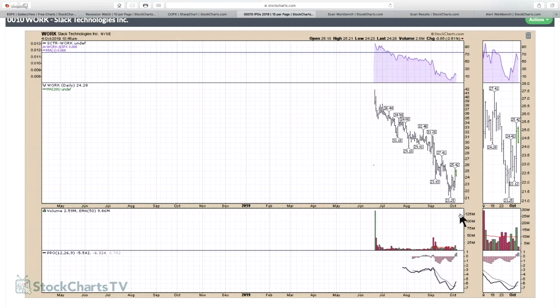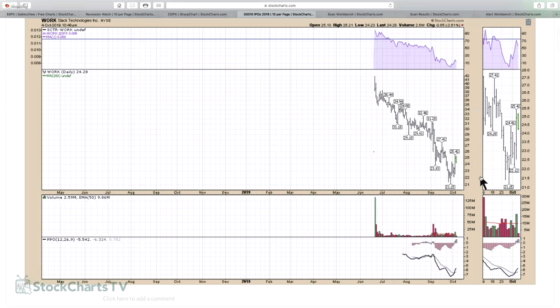These are starting to improve. This is a daily chart. I'm going to give you some tools to try and look for them on a weekly chart, but we should see this relative strength downtrend break, and it should start to outperform. And when it does, that's something you want to be on board for.